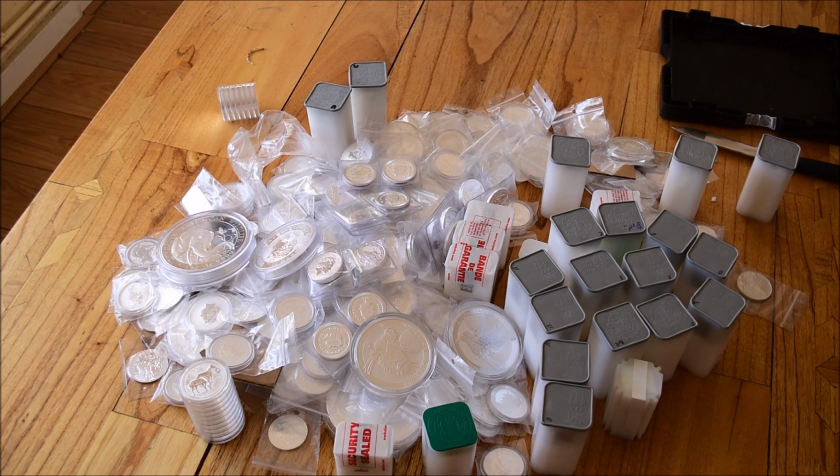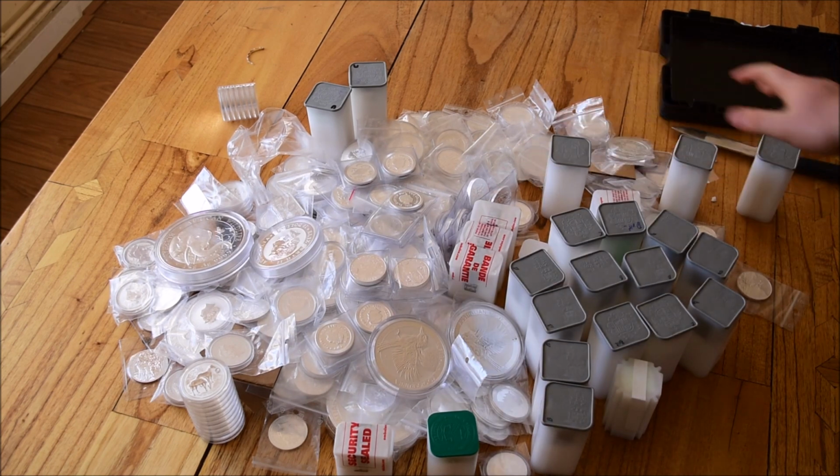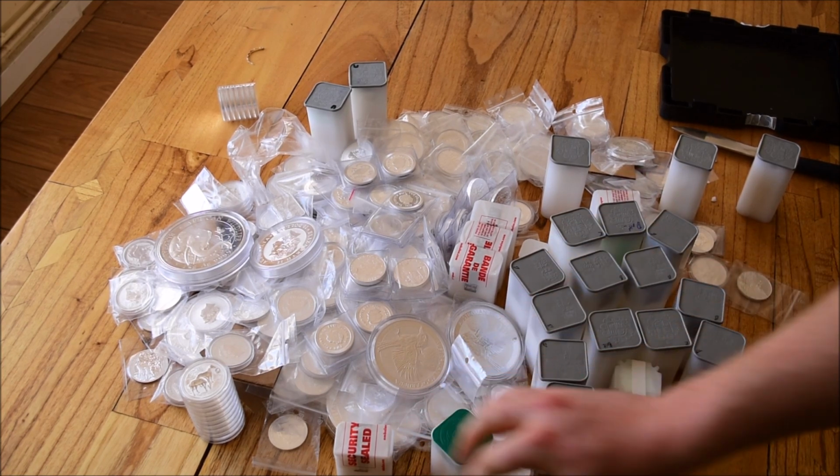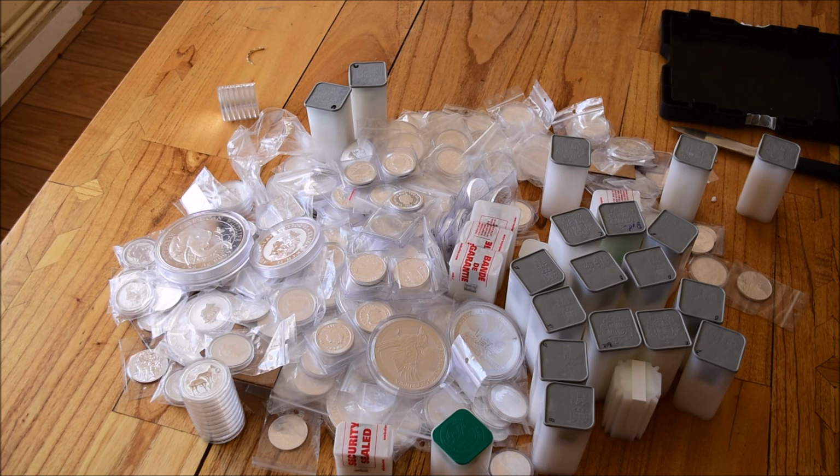We saw the 1 ounce of gold. It's being buried by all of this silver now. And I think the platinum coins are in here somewhere as well. So we'll have a good old look through. We'll see if everything's there.